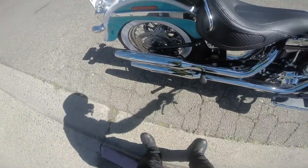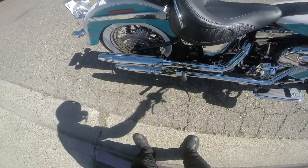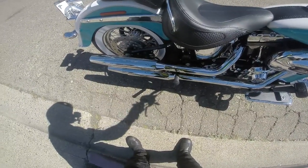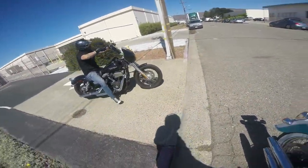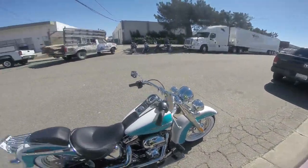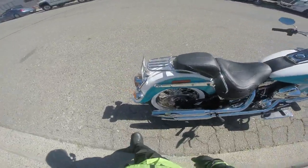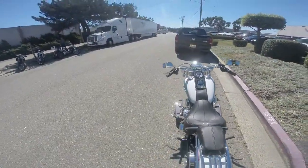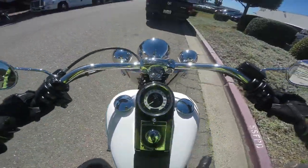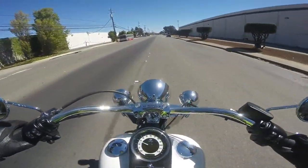Alright, let's get a sense of the exhaust. Let's hear what the exhaust sounds like. Very nice sound. Yeah, it's a beautiful looking bike. I think this is one of the best ones I've ridden all day. It just looks absolutely gorgeous. Spectacular. Alright, let's get going.